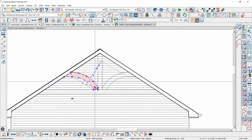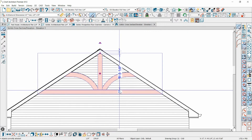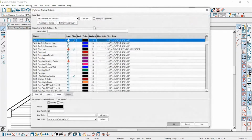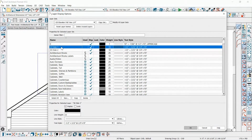Okay, now I can group select those things. And what I always do with these kind of items that I make is I put them on a layer, line style, define a layer, and we'll create a new layer or copy a layer. But what I always do is I put them on a layer called 3D slab. Anything that I create, I'll call it my Gable brackets.